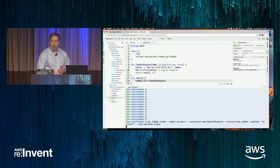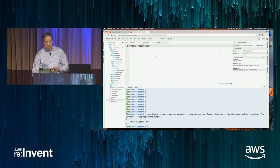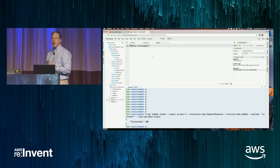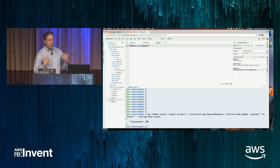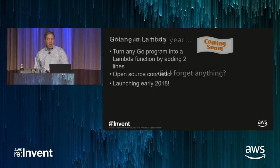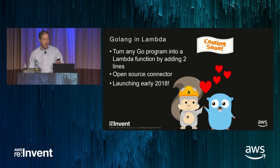And I'm going to quickly run this here. So there's my Go code running. I'll go ahead and open up my output file here. Simple example, but you see this actually running on our production system. We're finalizing our load testing and other go-to-market activities around this now. And like Core CLR, you'll see this in the coming weeks. So we're really excited about having that. We know this has been a much requested language. And again, you can turn any Go program into a Lambda function with those two lines. That connector is going to be fully open sourced, and you'll see this out in very early 2018.